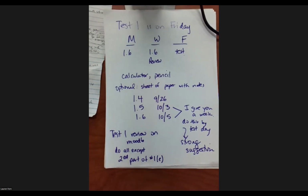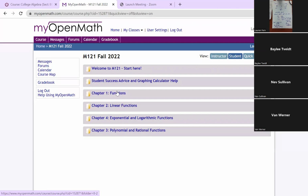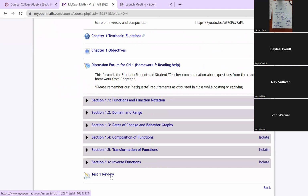The other thing that I want to show you that's available to you, if you want it, is as follows. If you go to our class, My Open Math page, and you go to chapter 1 and you go to the bottom, there's a test 1 review that's also available on My Open Math. This is just like the other test review. It's not required. I just like to give you a lot of opportunities for practice. Don't worry, it is not linked to the grade book, so this will not affect your grade. But I love to give people as many opportunities for practice as I'm able.